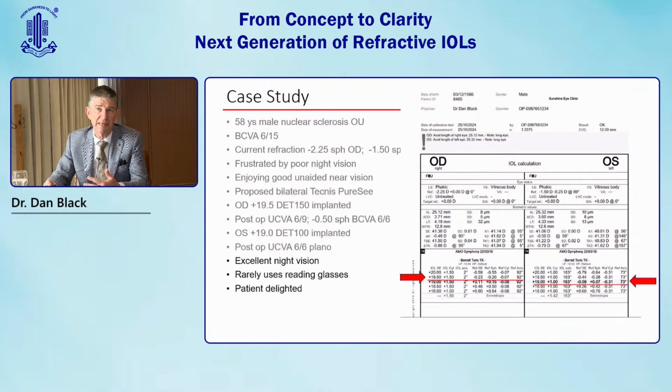He reports to me excellent night vision, no problems driving at night. He has a pair of reading glasses that he pulls out of his pocket and says, "Doctor, I've worn these twice in the last week. I'm very, very happy. You've worked a miracle." And of course, it's not really me that's worked a miracle. It's the miracle of the optics of the lens.